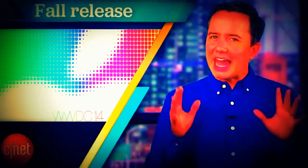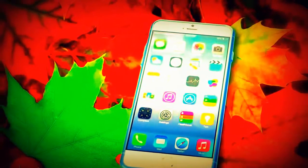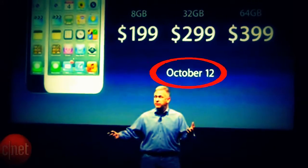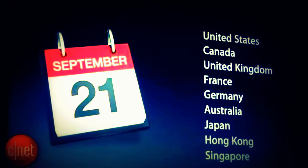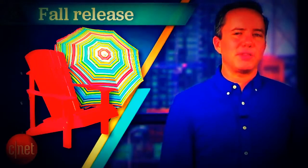Coming in at number 3, a fall release. The Apple Worldwide Developers Conference is just around the corner, but you won't be getting your hands on that new iPhone until the fall. That's a fairly predictable strategy for Apple. They've stuck to a September-October iPhone rollout since 2011. Now, some rumors say that the phone could be finished as early as August, but Apple's in no position to rush. I bet Tim Cook will stick to the script on this one.